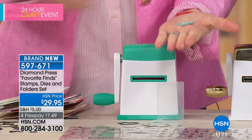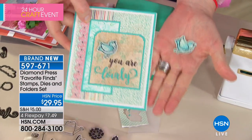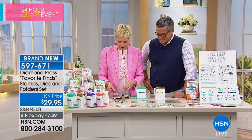Yeah, pops it out. Look at how clean that is. And then, by the way, you just pop it on a card. You're getting 21 of these dies and the coordinating stamps and the embossing folders. Let's talk about the embossing folders for one second.